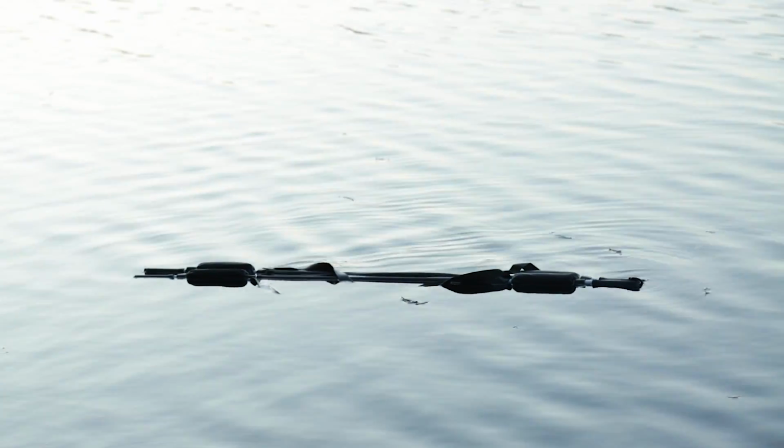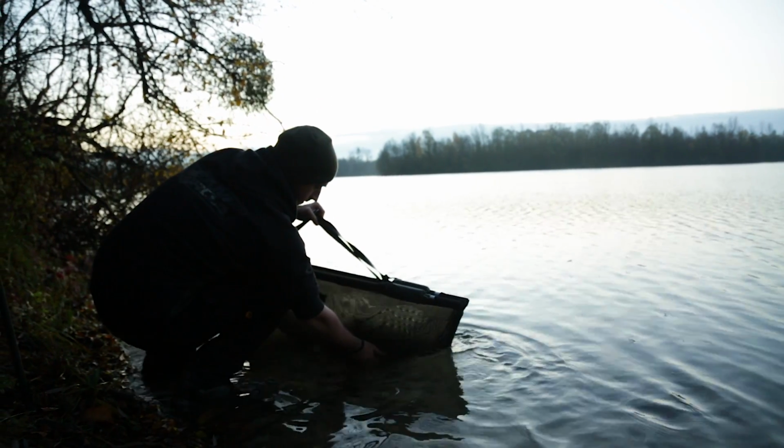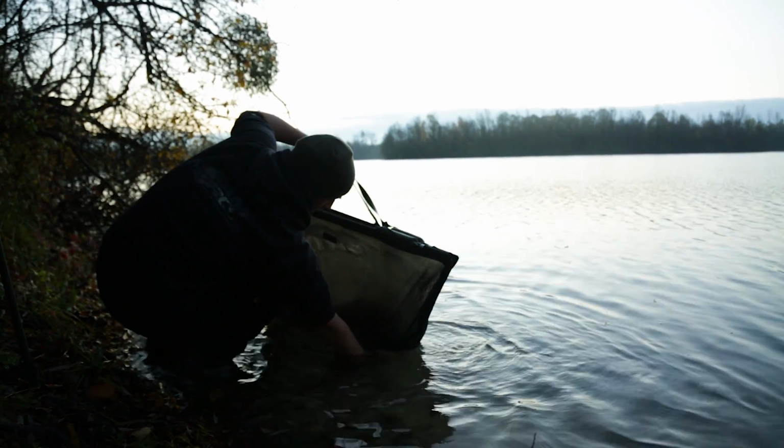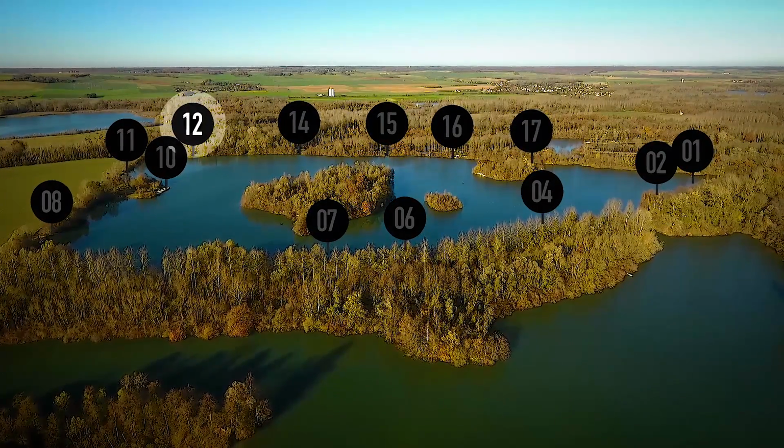The bites kept coming on the last night, which is often the case as the fish get more and more used to the angling pressure and return to baited spots they fed on during the week. It was great to see Frank in Swim 12 bag one right at the death.